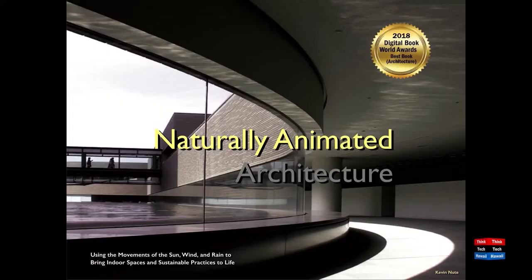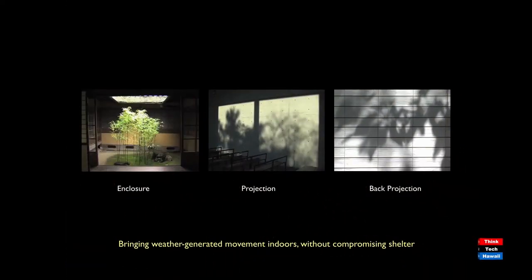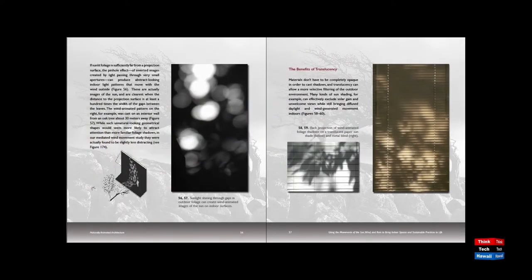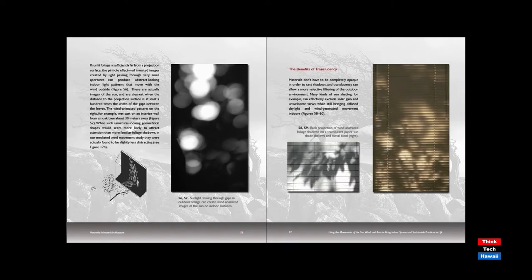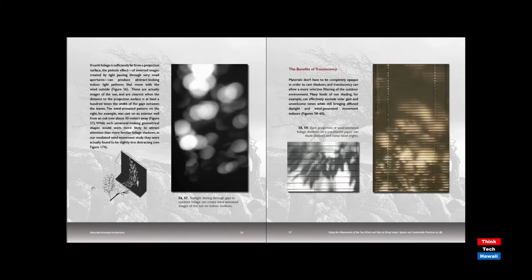So this is a book that came out a couple of years ago. Here are those animated versions of what I showed you earlier. These all happen to be leaf movement, but you get direct enclosure of the actual foliage, you get projection, and you get back projection. So if you can imagine anything growing, or even an artificial plant on a lanai, here are some more examples. These are all being projected directly onto interior surfaces or back projected onto interior translucent surfaces.